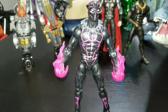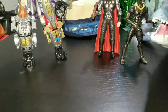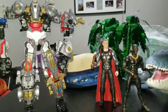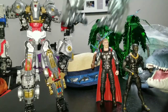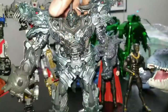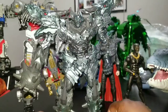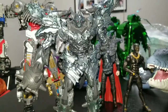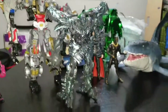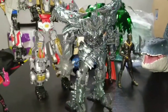Now to get into the top 5. With the top 5 coming up, I've got to adjust my camera a bit, because these boys are all going to be pretty big. Number 5, we've got Grimlock. Now this is a Grimlock that we deserve. I wish we would have got G1 this size and this cool looking. I mean, they could have done it, but it's okay.